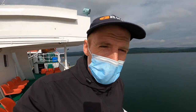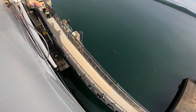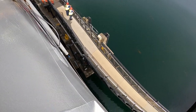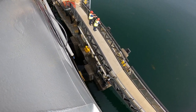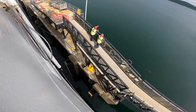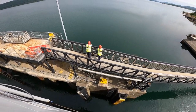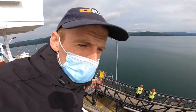This is so cool. This is where I wanted to be on the boat, out the front. Look, here's the boys. Look how quick we're going. We're fairly shifting. Wow, it's totally crushing that bit in there. Look at that, these boys have probably launched 100 boats in their day, maybe more. Three ferries a day.